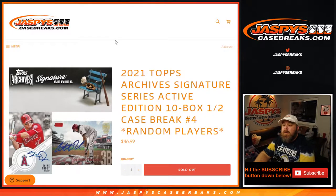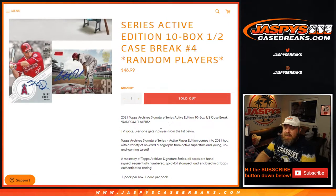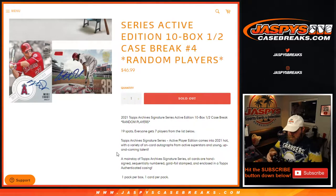Number 4, where we sold 19 spots in the break, and everyone gets 7 players from the list below. So we're going to actually take the customer list and duplicate it 7 times. One pack per box, one card per pack. Pretty simple. All cards ship. Every one of them is going to be an autograph, so should be some nice stuff. This is the second half of a case.